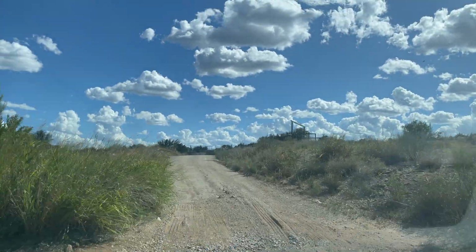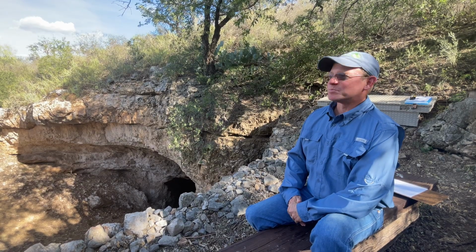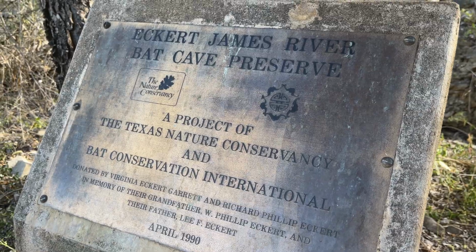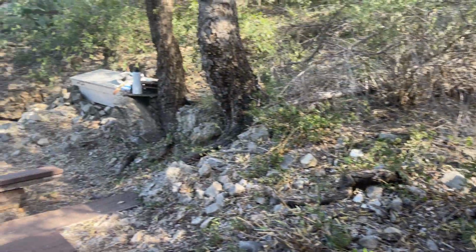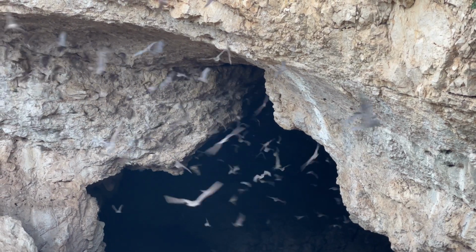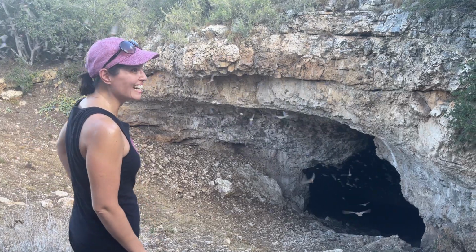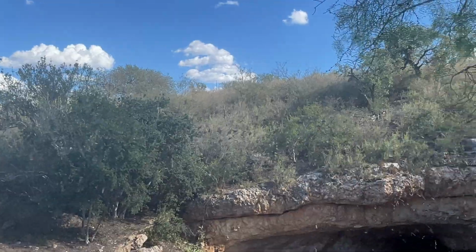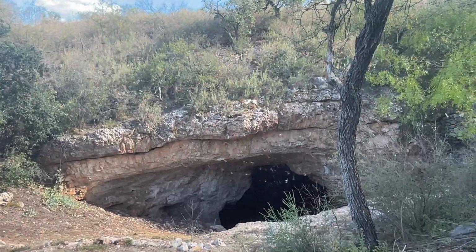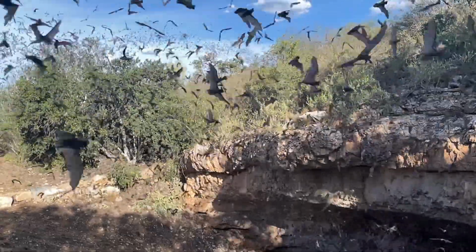The payoff? We get to watch one of nature's wonders, millions of bats flying out of a hole in the ground. The Eckert James River Bat Cave Preserve is home to 2 to 4 million Mexican free-tailed bats. That's twice the number under Austin's Congress Avenue Bridge. The cave is 150 feet deep, 115 feet wide, and they all have to come out a 15-foot opening, so there's a huge traffic jam.